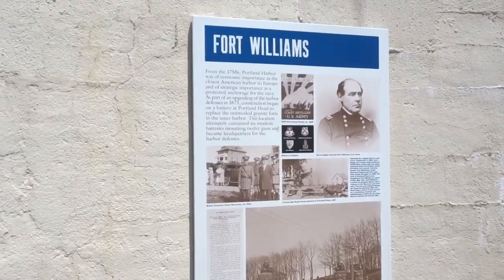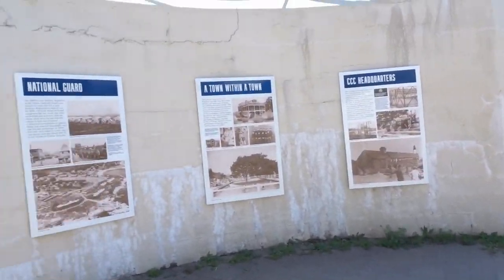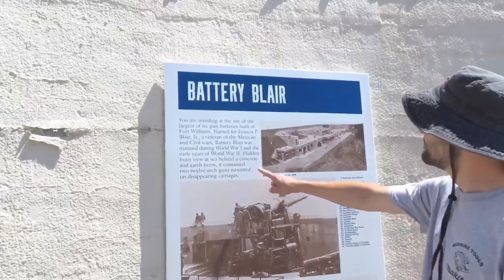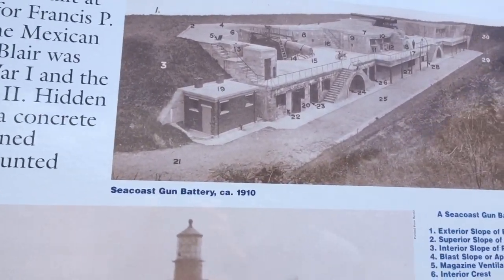So these are actually a couple of the places we've already explored around here today. I think I'm gonna walk down. This one specifically. Look at how different it looked at one point. That's crazy.